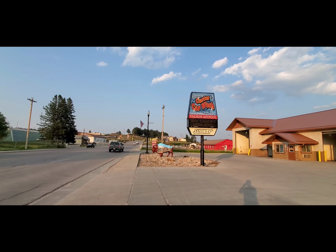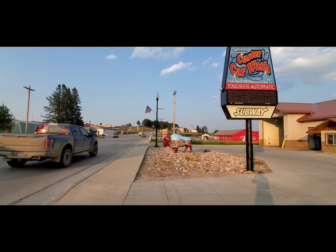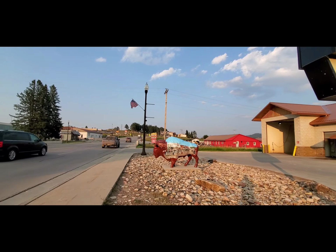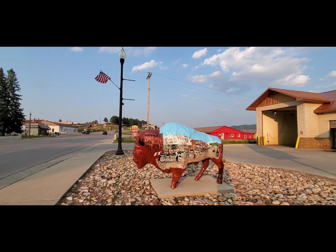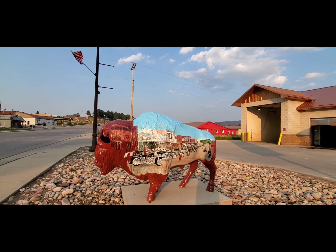Okay, here's Custer Car Wash, and another painted buffalo. And this painted buffalo has motorcycles painted on the side of it. How cool.